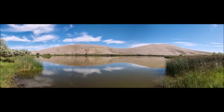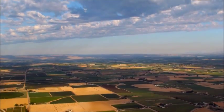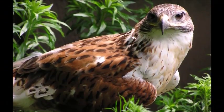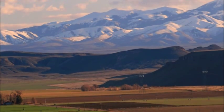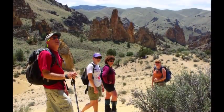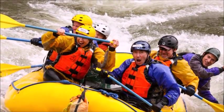This vast isolated region known as the Owyhee volcanic field spans some 8,000 square miles and offers prime habitat for a variety of wildlife, including protected birds of prey. A large portion of the land is managed by the Bureau of Land Management, with allotments granted to ranchers for the grazing of cattle. The area offers numerous recreational opportunities, from hiking and camping to fishing, hunting, and whitewater rafting.